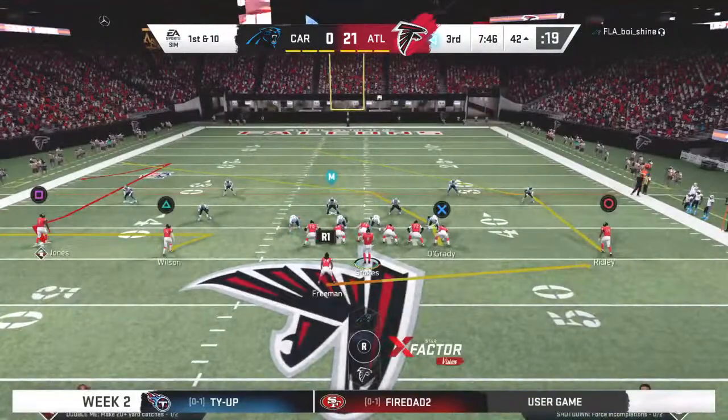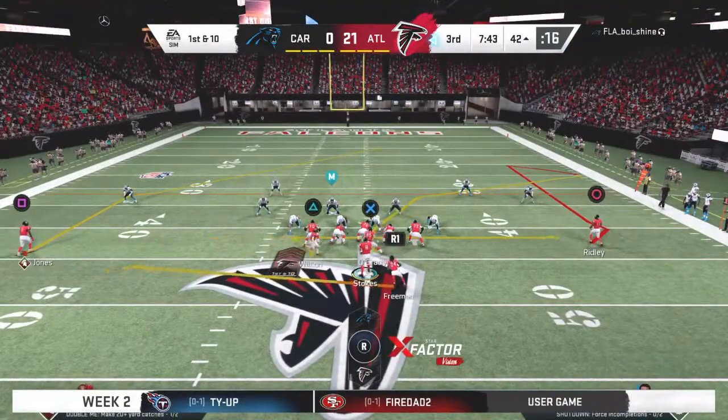So the big play gets them across midfield now for first and 10. They're going to need some therapy after this.